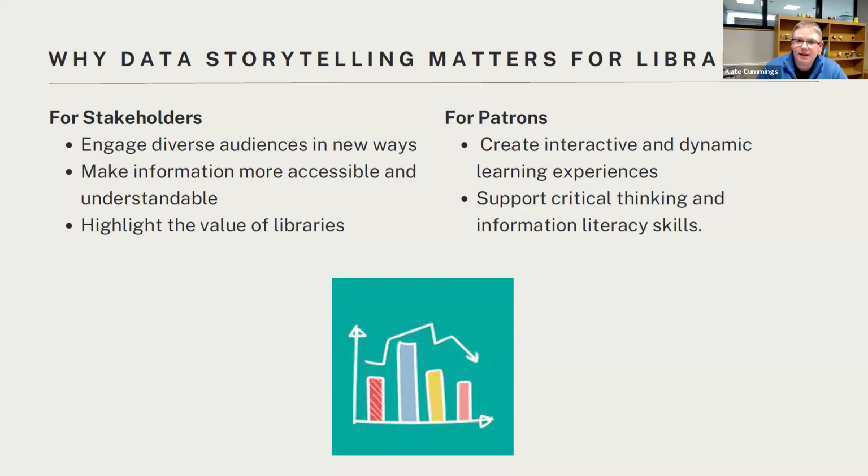For patrons, if we're thinking about working with patrons with data, which may be something you have or haven't thought about, you can create really interactive and dynamic learning experiences, and that also supports critical thinking and information literacy skills.